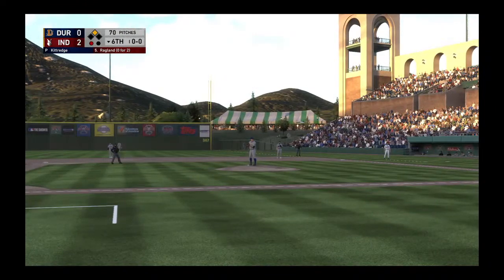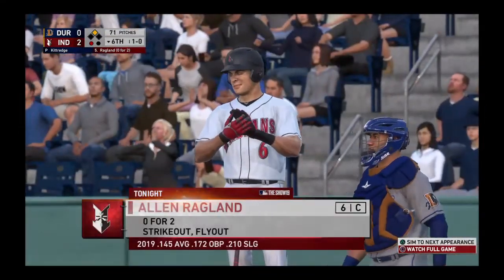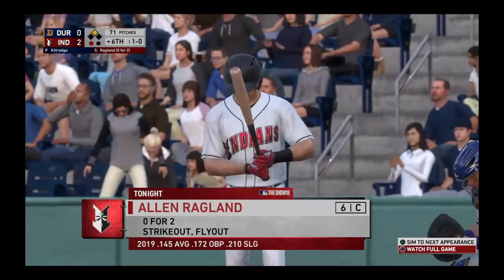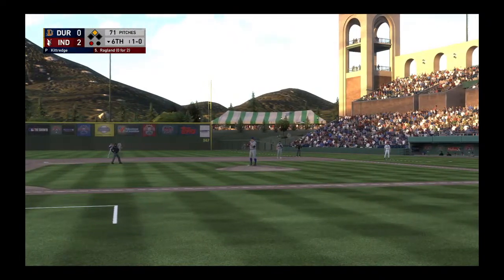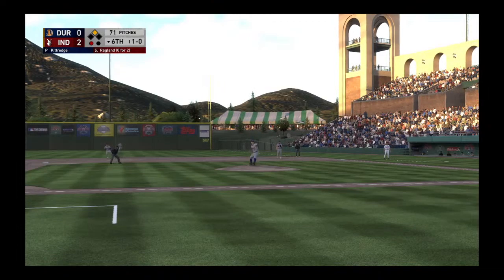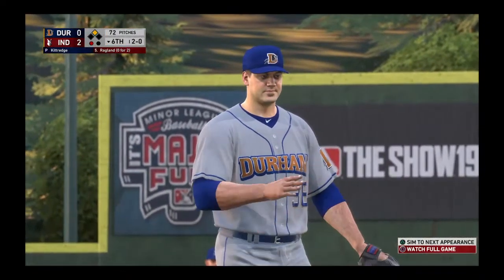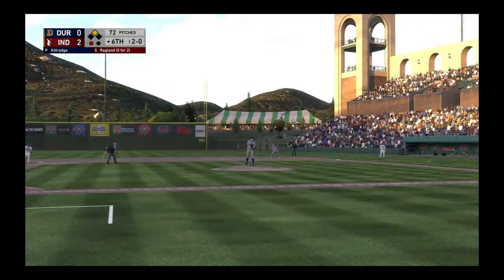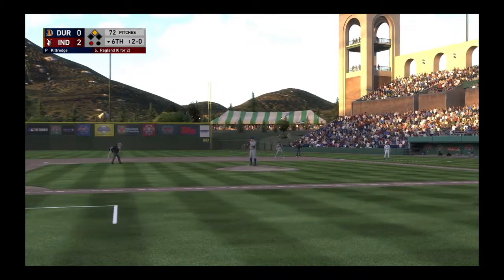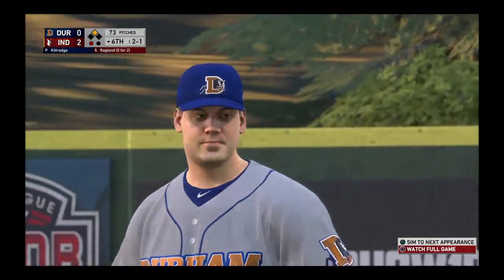Now batting, number 6. Into the box, Alan Ragland, as the first pitch to him is off the plate for a ball 1-0. 0 for 2 from him so far in this one. Getting a few steps off a second there. Now the pitch. And he misses again. 2-0. Still only 1 out in the inning. Hey. 2-1.